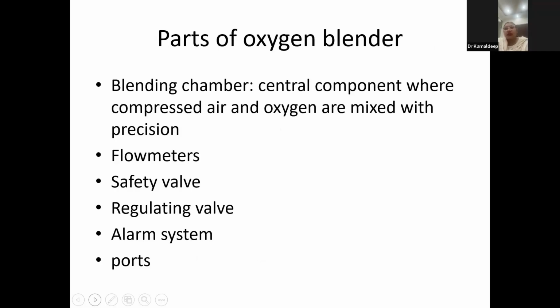So parts of oxygen blenders. Oxygen blender have a blending chamber, which is a central component where compressed air and oxygen are mixed with precision. These have flow meters, safety valves, regulating valves, alarm systems, and ports to provide oxygen and air.